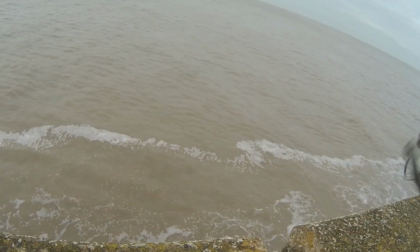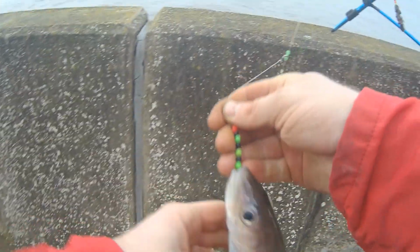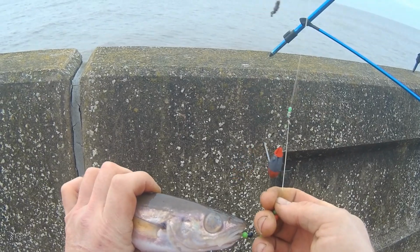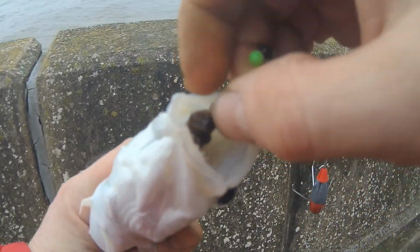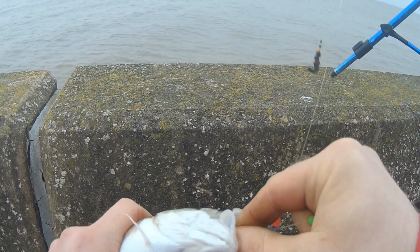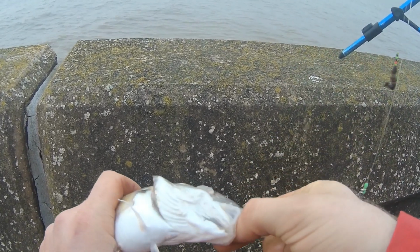Now I was fishing a very short distance on this rod, and that's possibly why the other rod was picking up more fish. But when this whiting came up, not only was this another one to add to the list, this was also another whiting which seemed to have problems with its eyes, as one eye is nice and black and clear, whereas the other eye was completely cloudy, just like the first whiting that I had earlier on in the session.